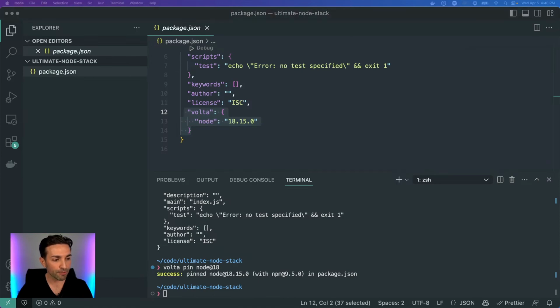And that's kind of a way for any fellow developers working in this project to help them use the same version. Claudio says Husky can be a good fit as well. I actually haven't heard of Husky before, so I'll have to look into that. Okay, so we have our package.json baseline. We've got our node version there.